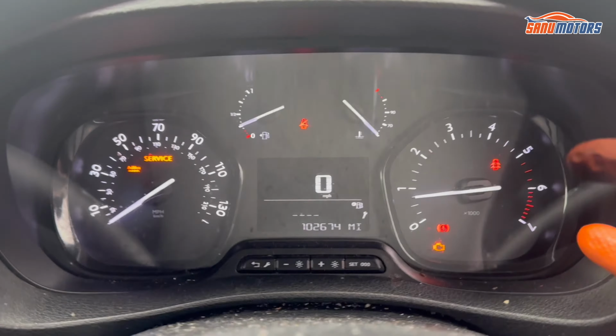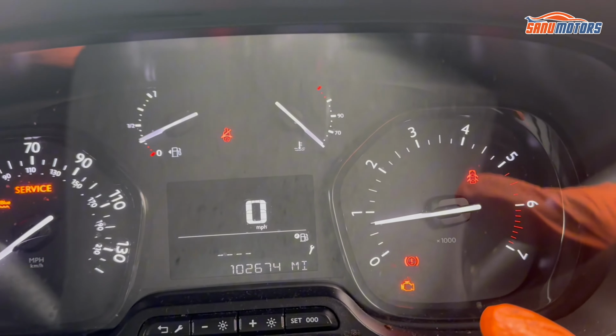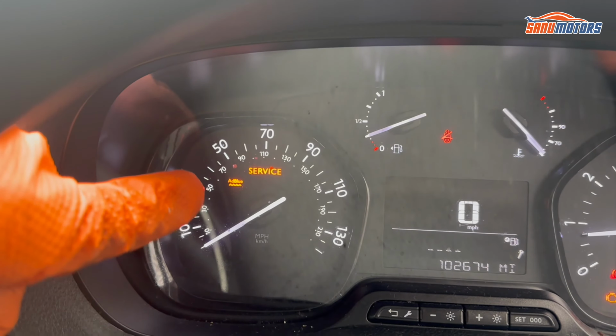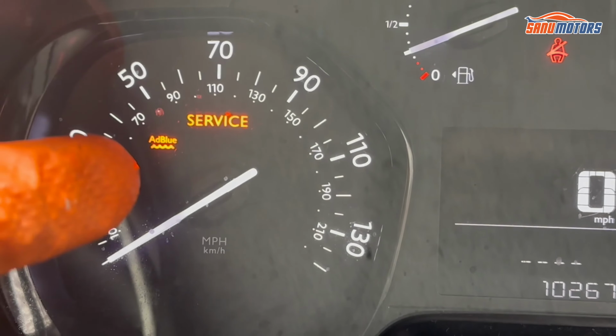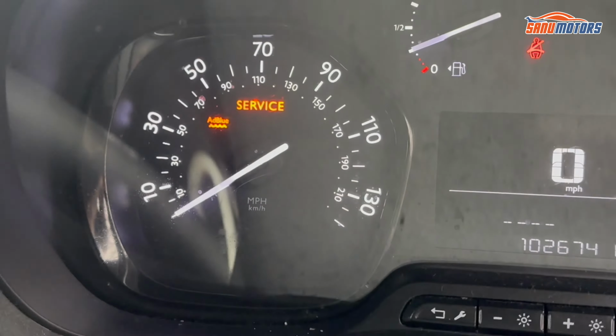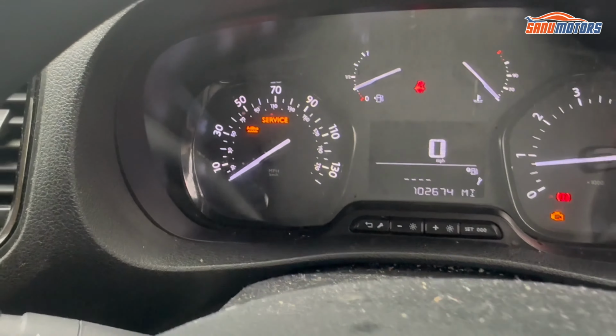You can see this side, engine management light on, and this side, service light and AdBlue sign on. However, in scenarios like these, I can't assume and work. I need to plug in my computer and have a look at what's going on here. I'm going to take the fault code for this problem.